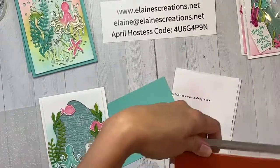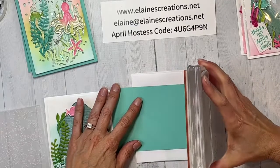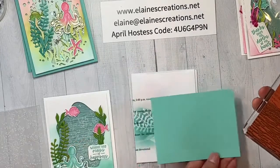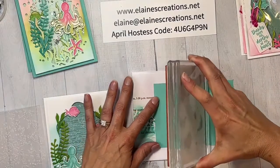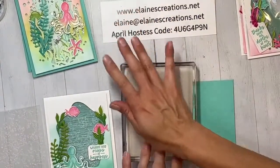Okay. And then I'm gonna turn it this way. I'm gonna get everything ready here. And actually, do I stamp from the middle up? I think I did. Okay, so I'm gonna do it from the middle. So I'm gonna say that's about the middle, because I wanted those waves like in the middle.